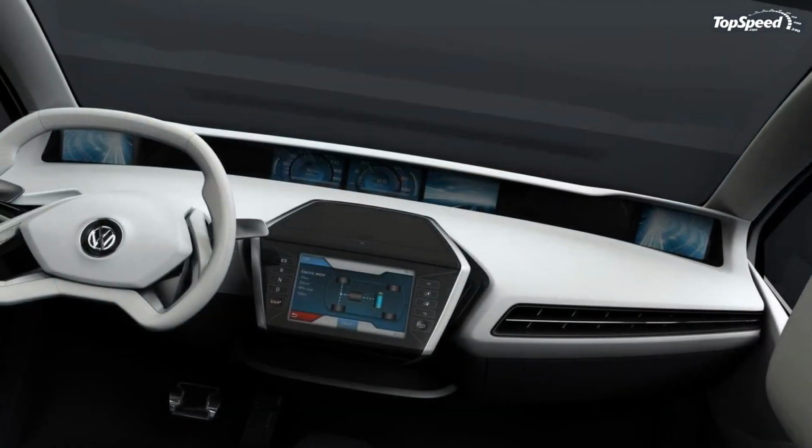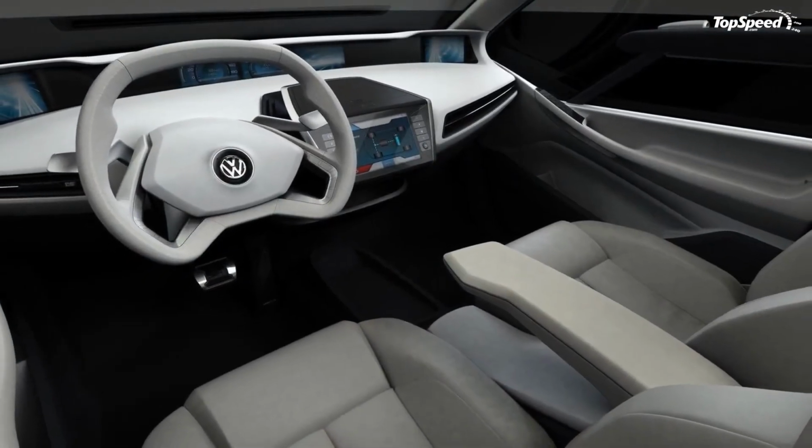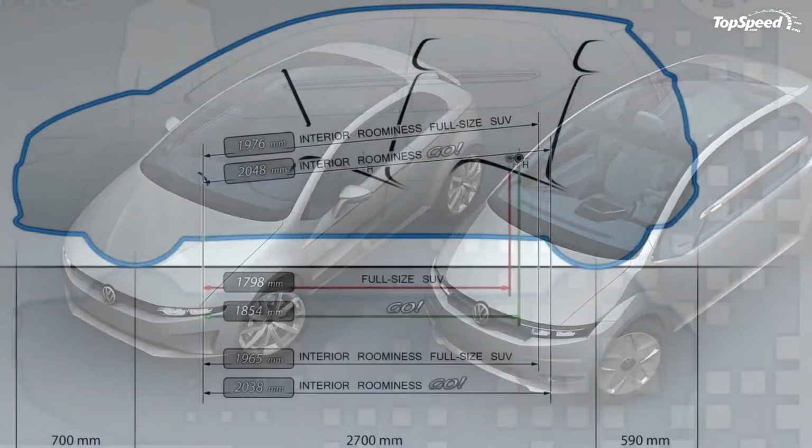While we're optimists most of the time, we're going to play the realist card here and just tell you outright that while the Go crossover looks awesome in concept form, the production version is far from a sure thing.